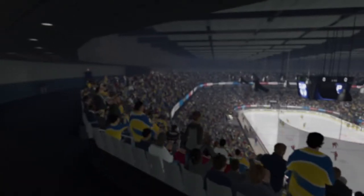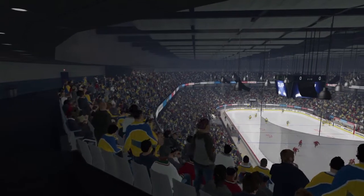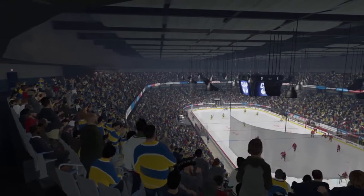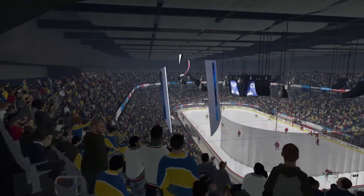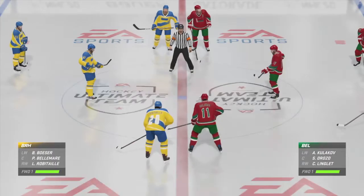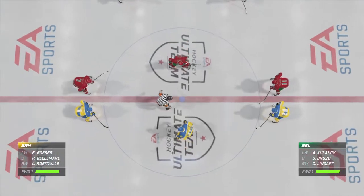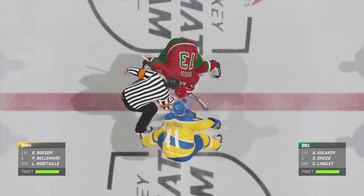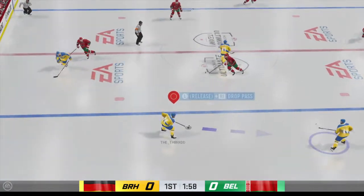The ice is ready. The teams are ready. Official set to drop the puck. Here we go. James Cebulski, Ray Ferraro set to bring you all this hockey ultimate team matchup. A sight every hockey fan can appreciate. It's a clean sheet of ice, and we are about to get underway. Puck is dropped, and we are underway.